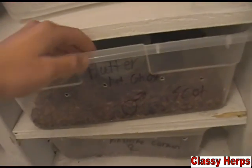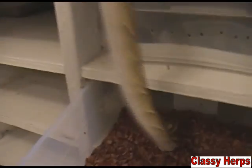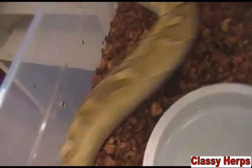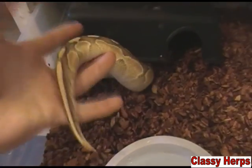Next is my butter het ghost male. His name is Scott. And here he is. Very pretty. I love butters. I think butter is probably my favorite base morph. There's some pretty cool combos, but butter is very pretty by itself. He's my sole male breeder this year, so he's going to be a stud, right?